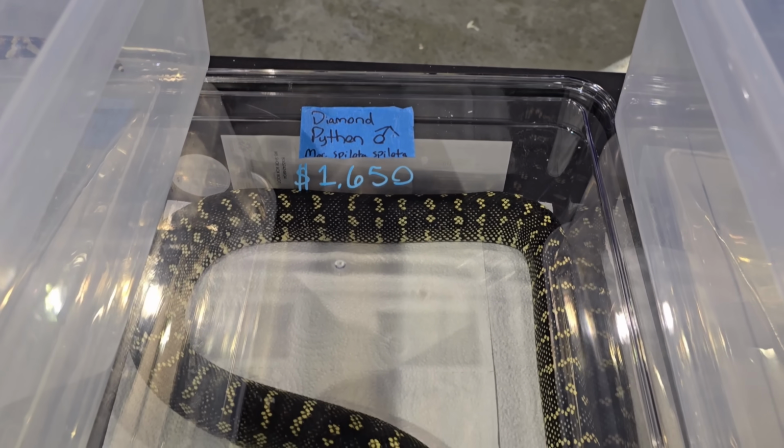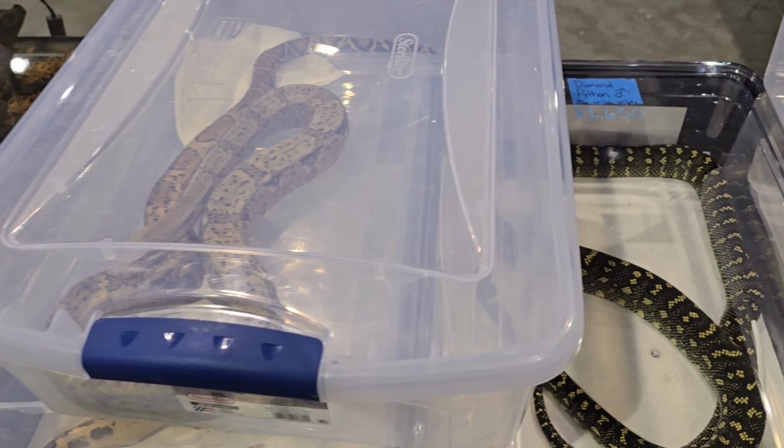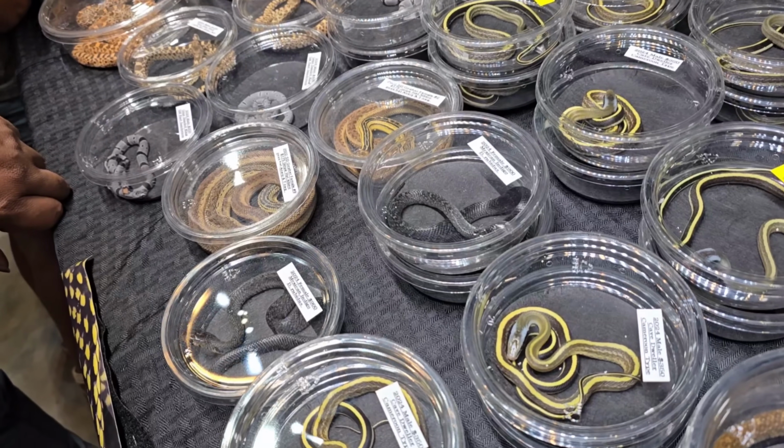This beautiful diamond python was also there. These are a rare and expensive species from Australia. There aren't that many left in the country due to exportation restrictions from Australia.